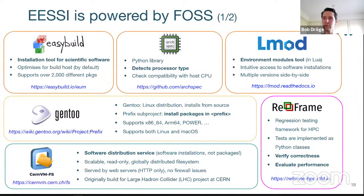Then there are some additional tools on the side that we use for other purposes, not particularly for those layers. For instance, there's ReFrame. We're not using it yet, but we want to start using it soon to do lots of testing with our software stack and make sure that everything is okay, that it performs well, and do scalability tests with software included in the repository.